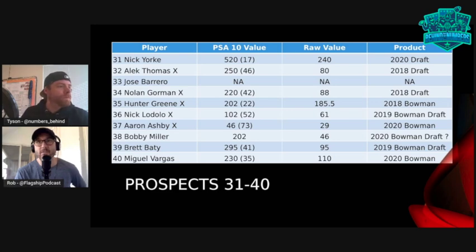So, right. I think to warrant that valuation at $520 for a base auto, he's got to show a little bit of power. He's also not young at this point anymore, 20 years old in high A. That's age appropriate. He's not old or anything like that, but it would be great to see him really sort of take off and show that last year wasn't just a fluke.